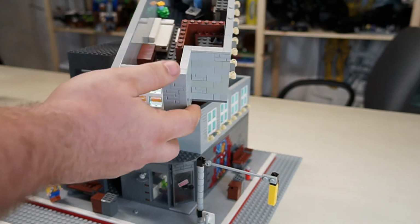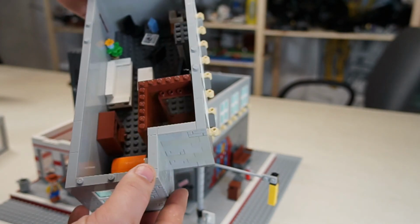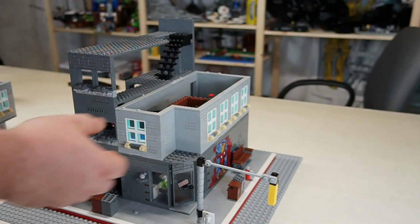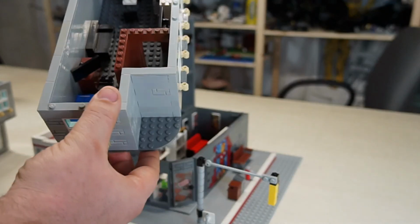Then next, coming down, this is a full apartment that is done. I might add a minifigure in here, but other than that, you won't really see much more of this. And then the same with this one. This is done, and other than putting a minifigure in here, I won't be doing anything else with this.